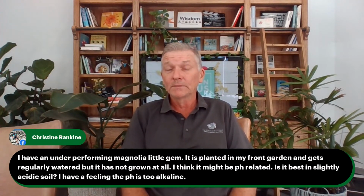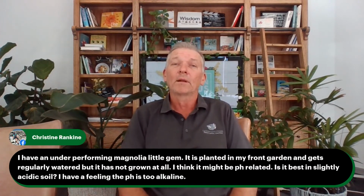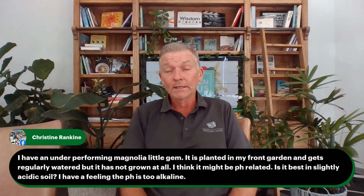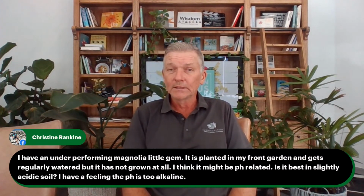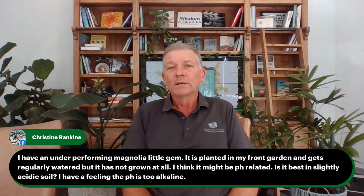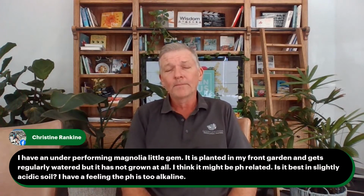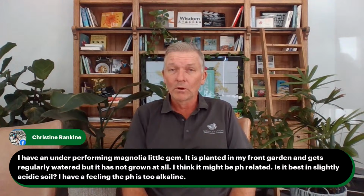With the Magnolia, the Little Gem varieties and all those evergreen Magnolias, they do prefer slightly acidic soil. They like soil with a good lot of organic material in it, free draining soil. But if it is a little high on the pH scale, if it is a little bit alkaline, that will definitely stunt the growth of the Magnolia. So what you could do, firstly do a pH test so you know what you've got to work with. Then get yourself a few bags of really good quality, fully mature compost.